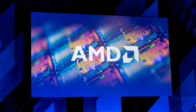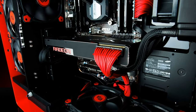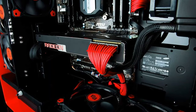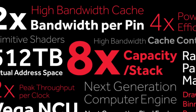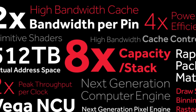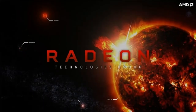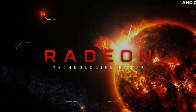AMD Radeon RX Vega specs confirmed: 1630 MHz GPU clock speed, 8 GB HBM2 at 945 MHz and 484 GB per second of memory bandwidth. The clock speed represents a modest 30 MHz improvement over the Vega Frontier Edition, and the HBM2 frequency is identical to that of Vega FE, which translates to 484 GB per second of bandwidth.